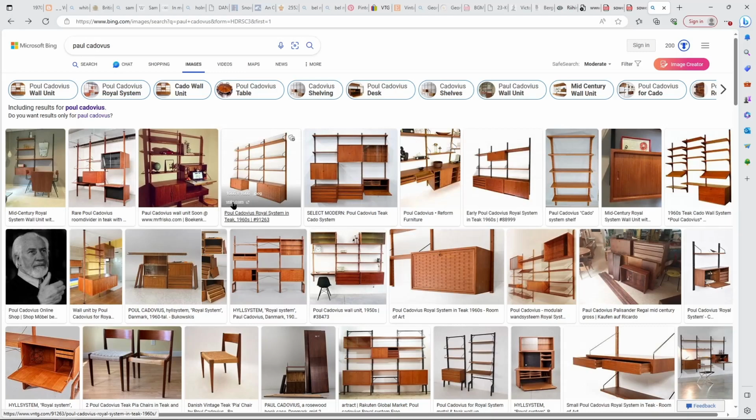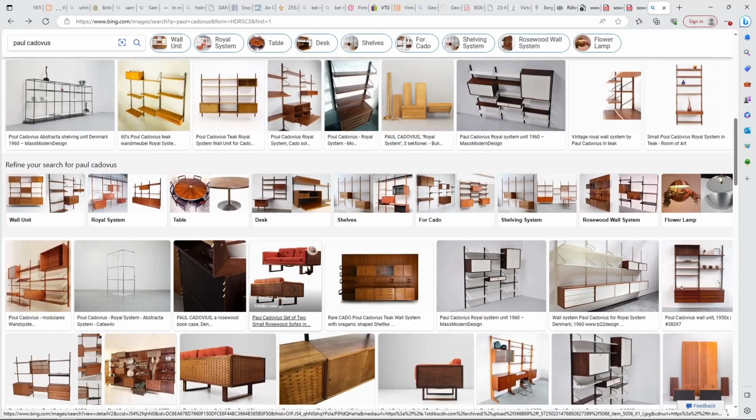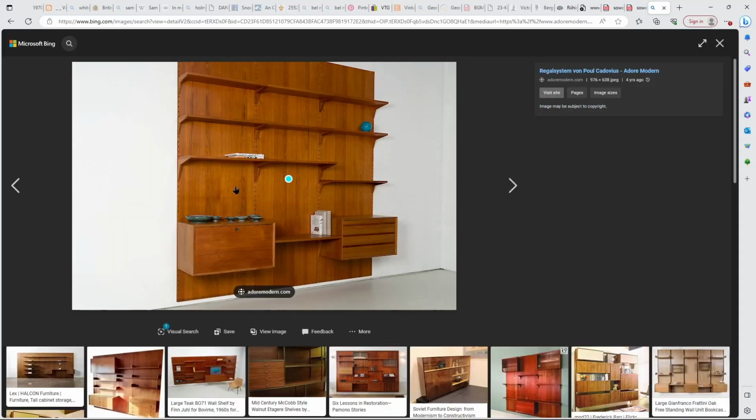The reason I know is because I have a Poul Cadovius system in my living room. Let's see if I can find one like it. What's mine like? Oh, it's a bit like this one here. So mine looks like this, but it's got 6 of these cabinets in a row along the bottom, and then you've got shelves up above. And obviously, it's great for glass. I didn't go out and spend thousands of pounds on this. It came with the house.